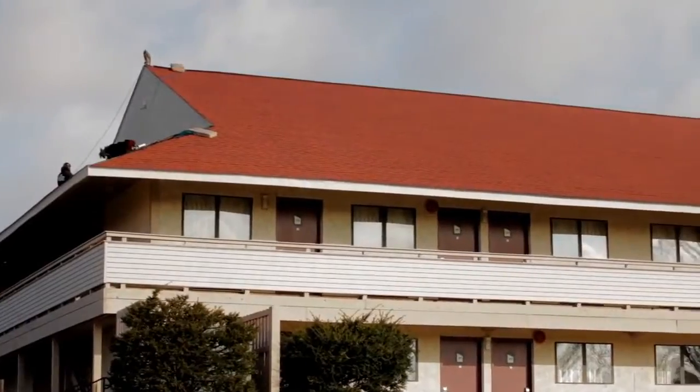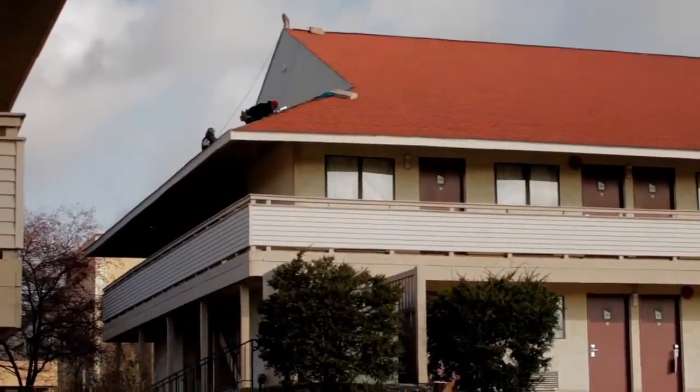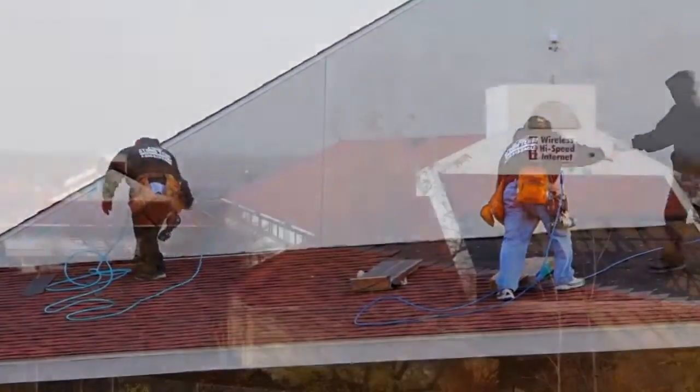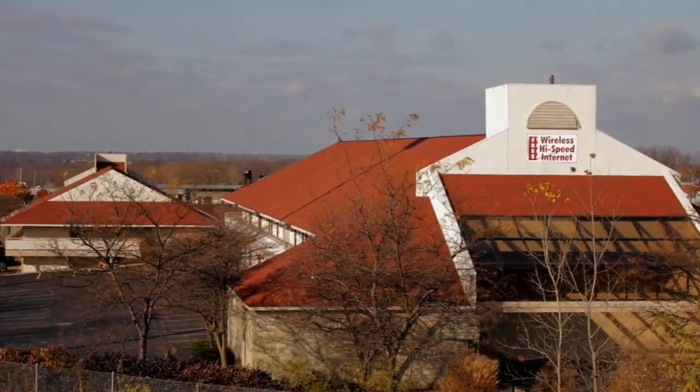Okay, we're out here at the Red Roof Inn. There were actually 2 buildings on this job, about 200 squares per building. We completed this job in 5 work days. As you can see, you guys are doing a great job. We've changed the color from a gray to a red, so it is the Red Roof Inn now.